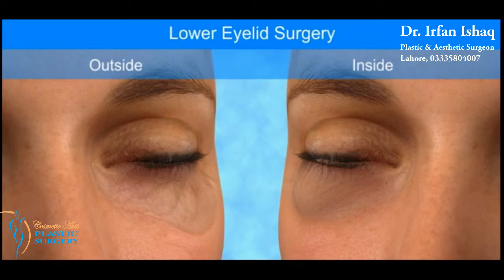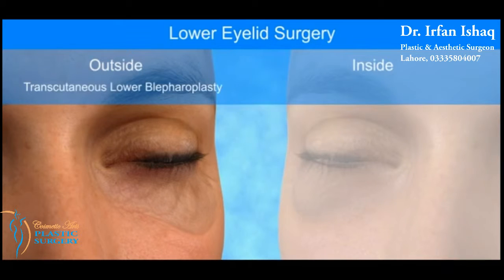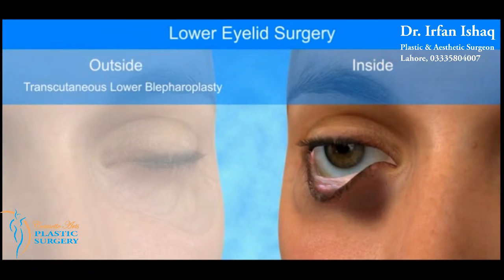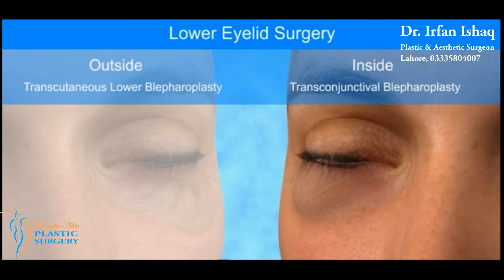For those who have excess skin beneath the eyes, the outside lower eye lift, also called transcutaneous lower blepharoplasty, is appropriate. This variation is performed with incisions on the outside of the lower eyelid and removes excess skin and sometimes muscle tissue in addition to fat deposits beneath the eyes. An inside lower eyelid lift, also called transconjunctival blepharoplasty, involves a single incision inside the eyelid in the thin membrane that lines the inside of the eyelid, called the conjunctiva. This procedure is appropriate for patients with fatty deposits and little or no excess skin in the lower eyelids.